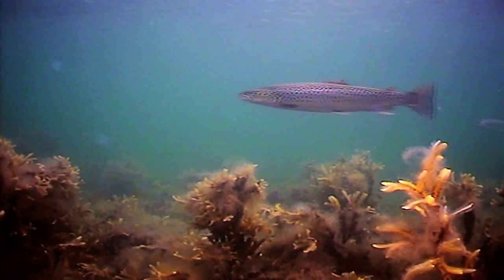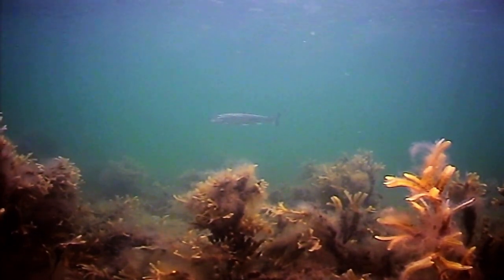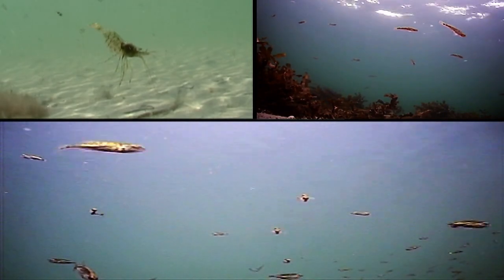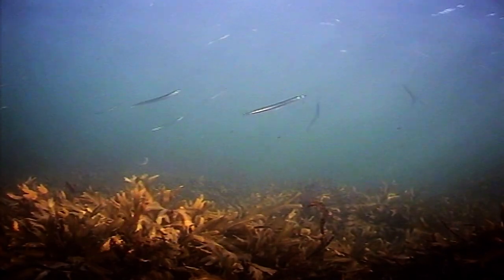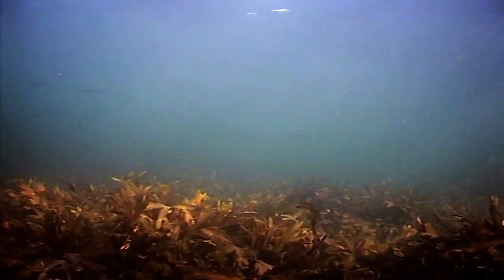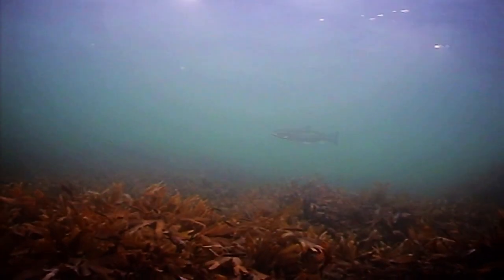The tidal channels between open shore and inlets will often hold both colored and shiny sea trout. The tidal channels hold lots of prey for the sea trout, especially during autumn. Shrimp, stickleback, sculpin, and in some cases herring or large shoals of sand eel. And chasing these, sea trout.